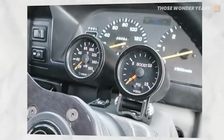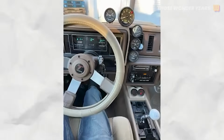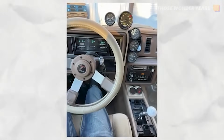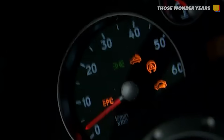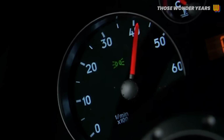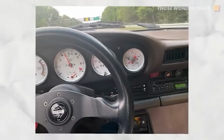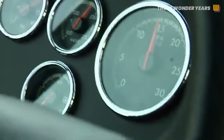Turbo boost gauges. For car enthusiasts in the 1980s, turbo boost gauges were the epitome of cool. Found in performance cars like the Ford Mustang SVO or the Saab 900 Turbo, these gauges displayed how much extra power the turbocharger was delivering. Watching the needle rise as you pressed the accelerator was an exhilarating experience, making you feel connected to the raw power of your engine.